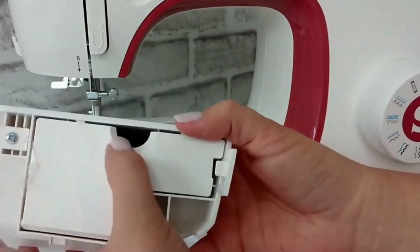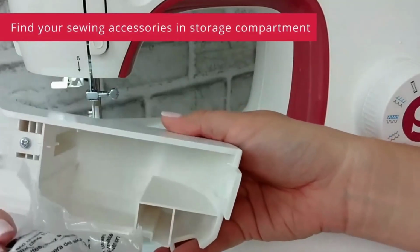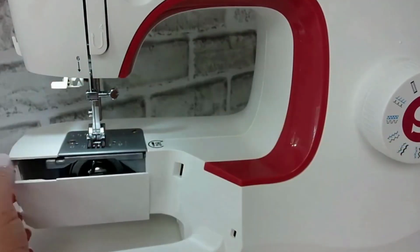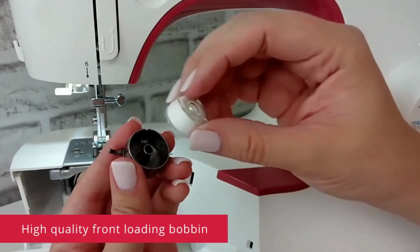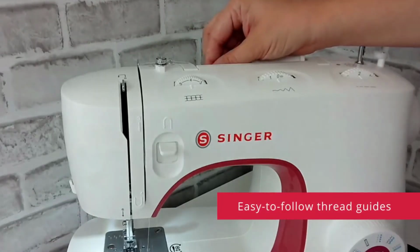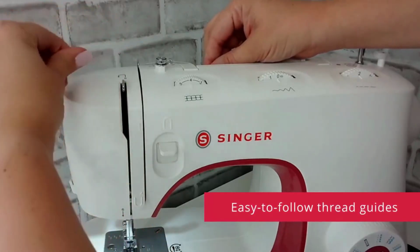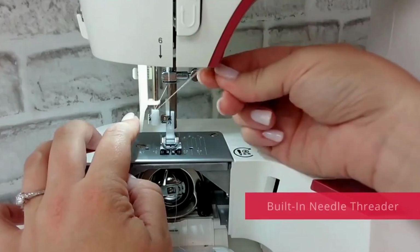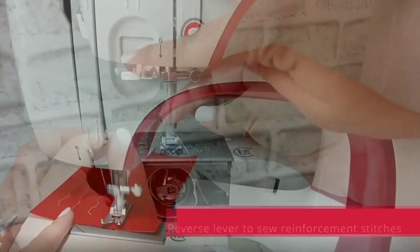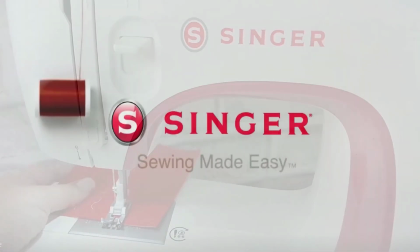Using the built-in needle threader, you're ready to sew in seconds. Then, you can choose from 23 built-in stitches that produce 97 stitch applications. For added customization, the stitch lengths and widths are adjustable. Use this machine for a variety of sewing projects, as the presser foot adjusts to accommodate thick or thin fabrics. When you're ready to add buttons to a project, the one-step button hole maker is a handy, time-saving feature. As a beginner, you'll want the necessary components to get started.